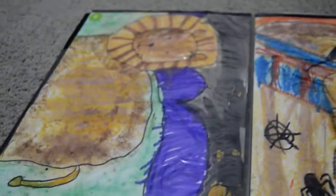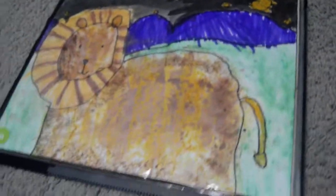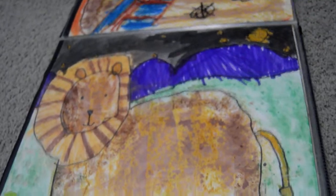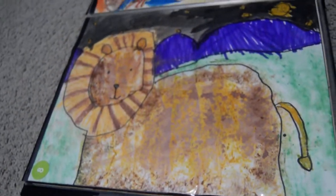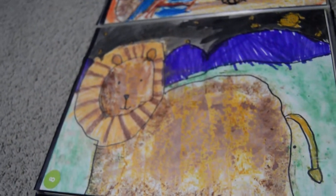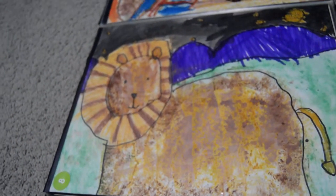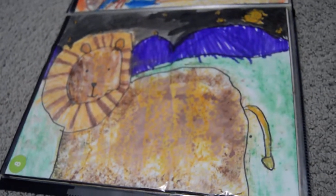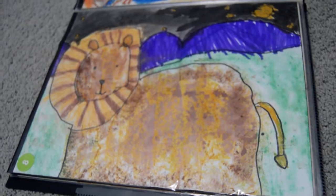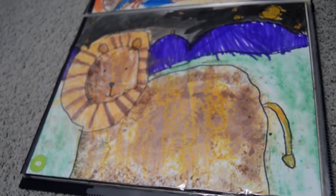Okay, moving on now. This looks like a lion, I think. Yeah, it's definitely a lion. With just a body. I feel like the legs should probably be in this picture. Guess it's a very tall lion in the dark with light green grass.